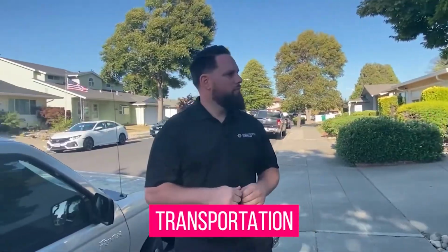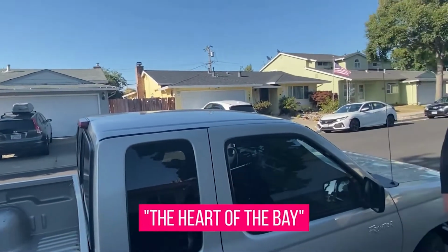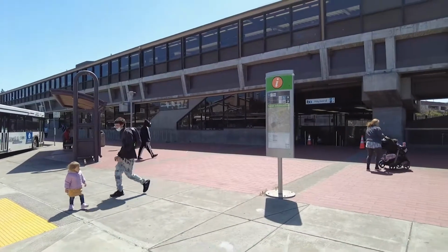What attracts people to this area of Hayward is that it's wedged in between the 92 and the 880. The heart of the Bay. Right, you're 45 minutes from everywhere. The South Hayward BART isn't so close that you hear it, or at least we haven't heard it since we've been here.